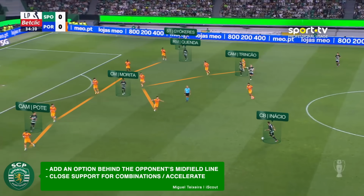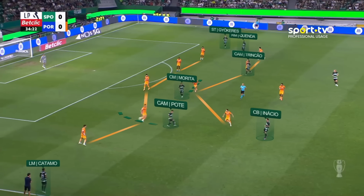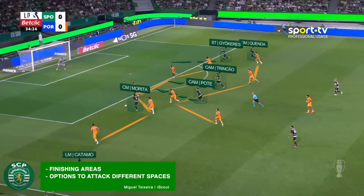Now, with the ball carrier in an open situation, we see Morita again positioned between the lines, offering yet another solution in that space. At the same time, the closer proximity of players in this zone allows Sporting to combine through the opponent's block and accelerate the play. Also, take note of the number of Sporting players in the final third, not only during the creation phase, but also when stepping into the box to finish the plays.